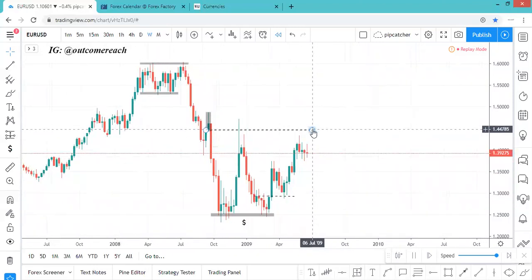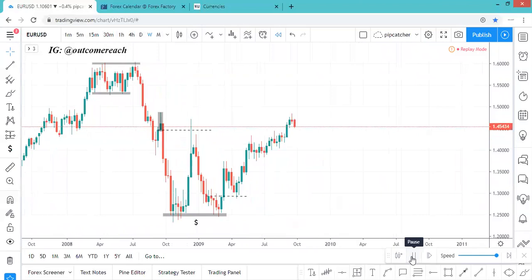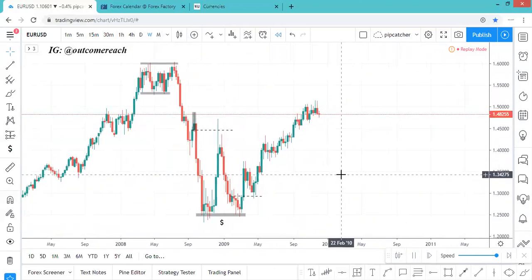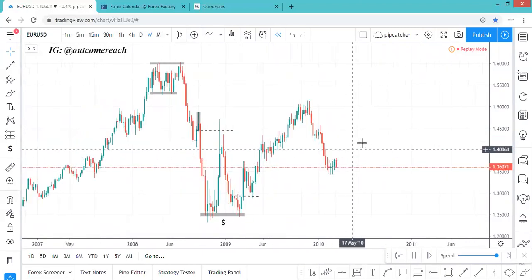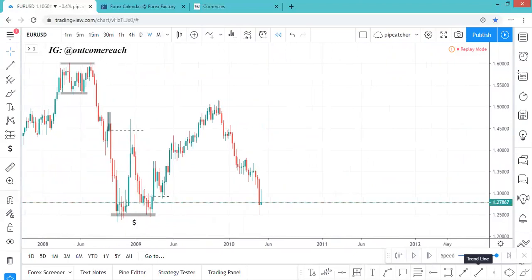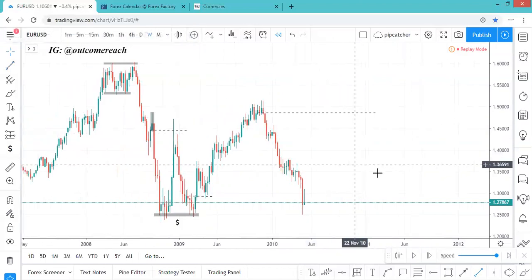Shoots straight up to the moon, right? So yeah, price is going up. Let's see here. I like that area actually right here. This area right here, I like it.